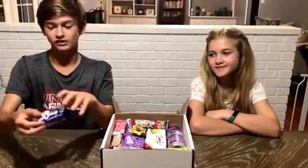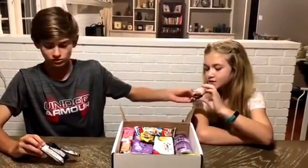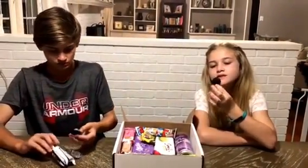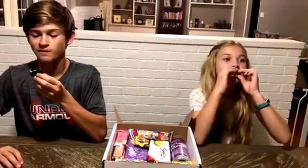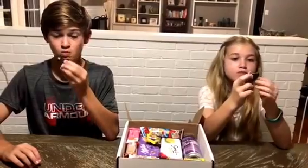Next, we're going to try these Festival chocolate sandwich cookies that are made in Colombia. They look just like Oreos. Yep. They're a bit smaller, I think. They're hard. They taste just like Oreos. Yep, they do. Just like Oreos. They're good.